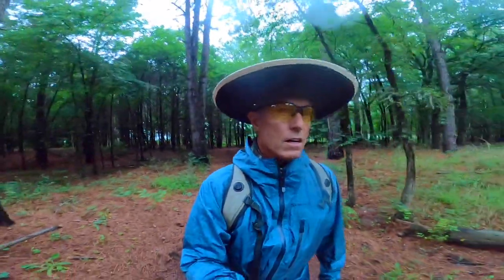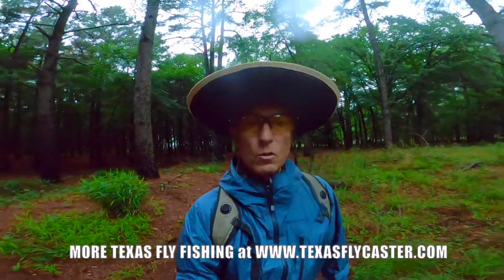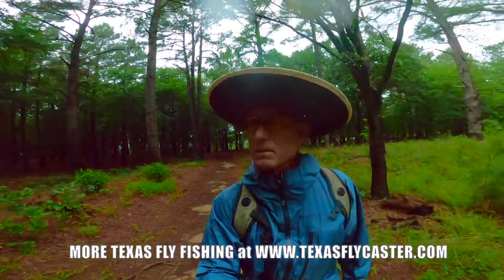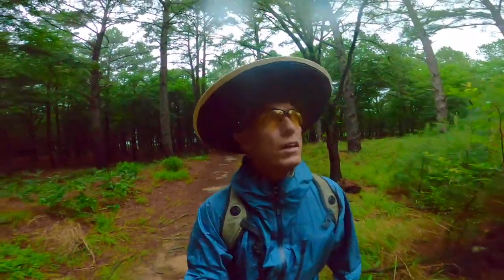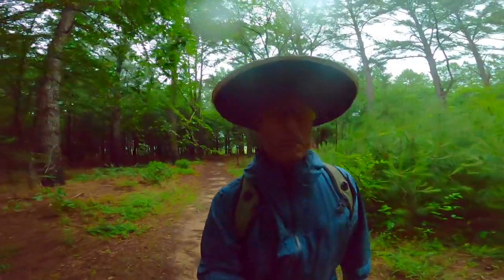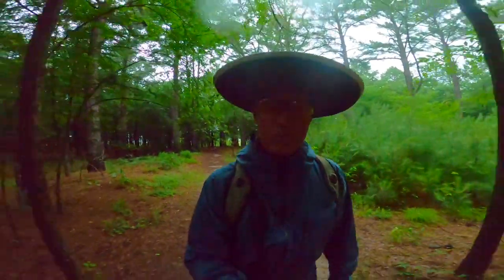What you've got to do if you're walking these flats, number one, you want to book a trip with me so I can show you a lot of places here on Lake Ray Roberts where you can come out, park your car, pay your entry fee, whatever, park your car, walk into the water. Beautiful places like this though, Lost Pines Trail. Walk in, catch bass, catch carp. I can show all this to you.